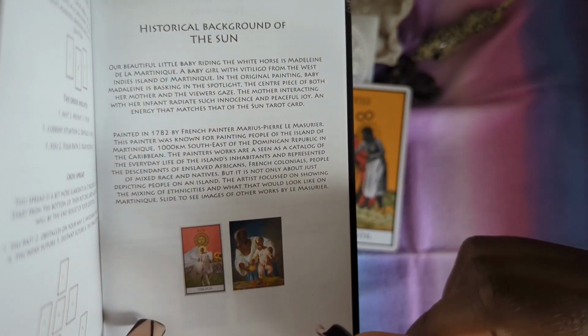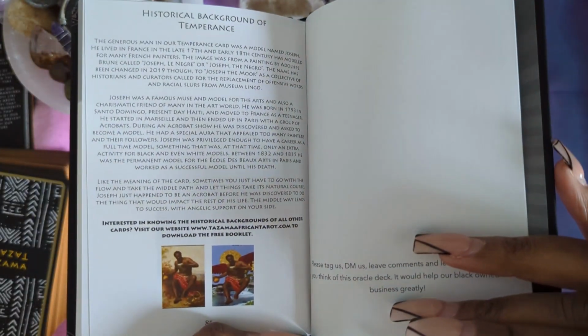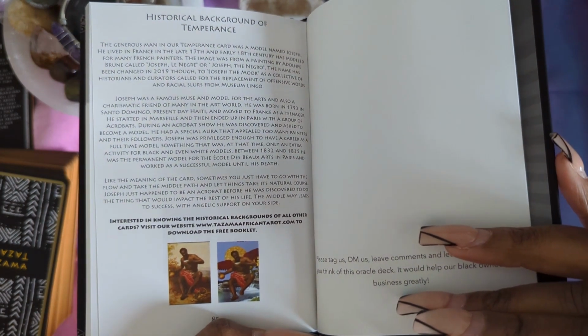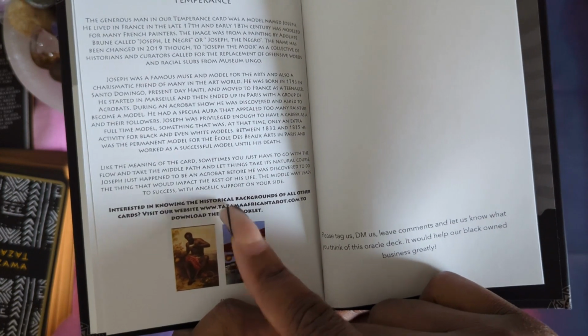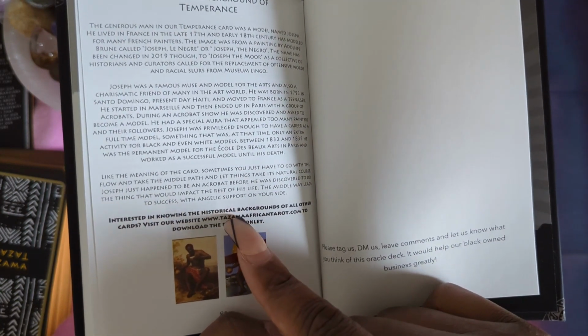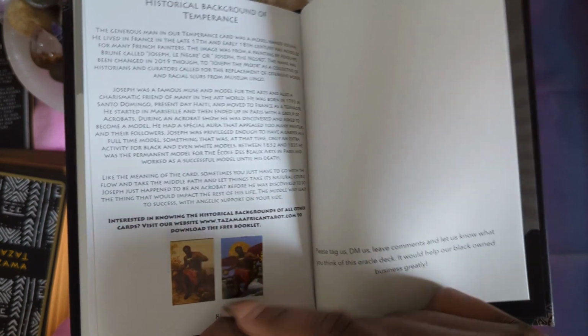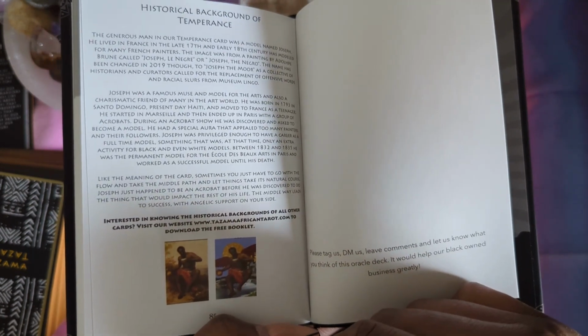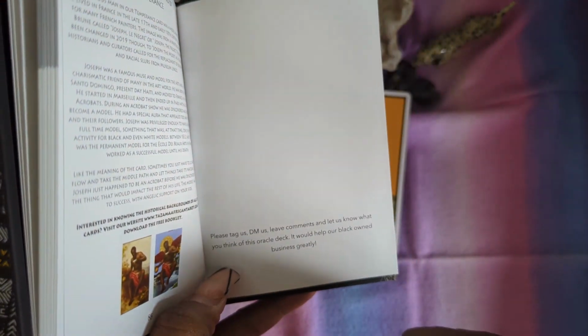So here's a little story, which I think is pretty cool. And also a historical background of Temperance. And if you want to know more, so that's what I mean. If you go to their website, there's a booklet that you'll be able to read more about it. And of course, tag us, DM us, leave comments.